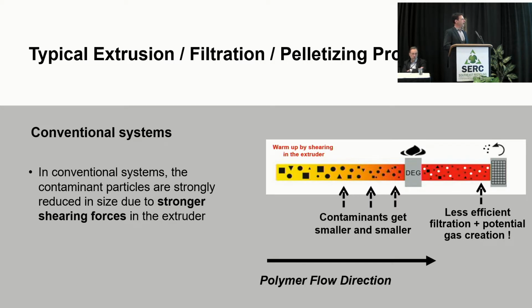Conventional extruder, I apologize for the DEG, that's a European shorthand for degassing. It's a venting section in the screw. So the volatiles will come out midstream in the screw, and then you have a filter just before you pelletize it to actually filter out the hard particles from the polymer. So that's a pretty conventional extruder setup to deal with contaminants in a melt stream.